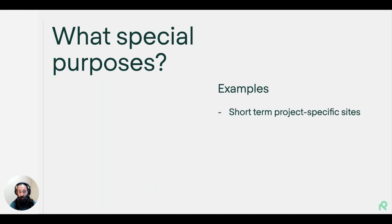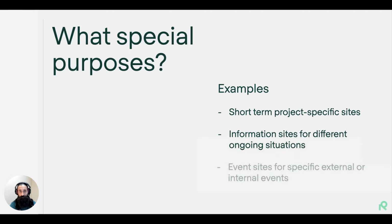So we could have short-term project-specific sites that contain content pertaining to and bringing visibility to short-term projects. You could have information sites for different ongoing situations and happenings. And you can also have event sites for specific internal or external events, which you would like relevant stakeholders to be able to find information about. And these are just some of the examples. You can do much more depending on what your needs are.